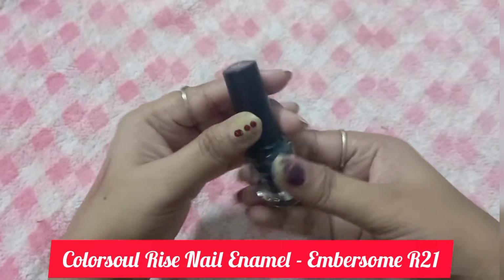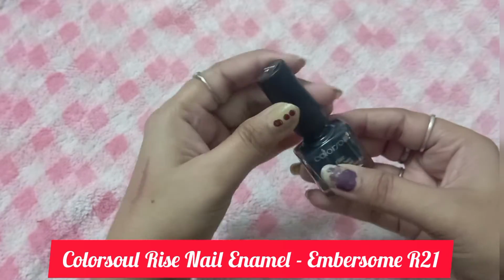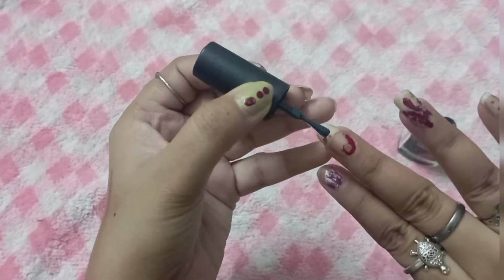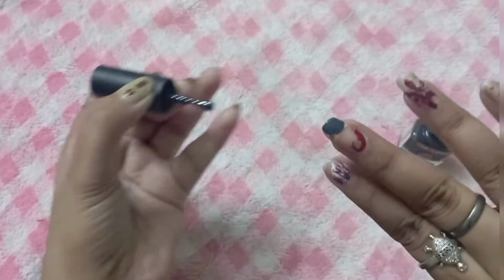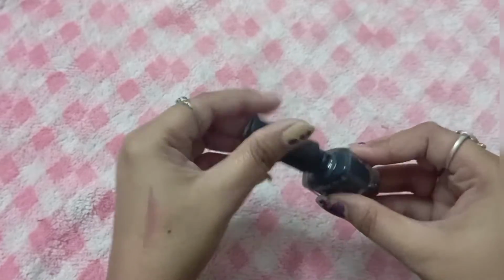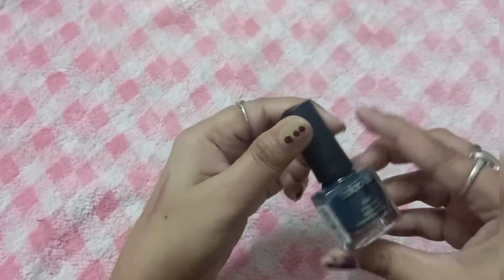Lastly, I picked the Color Soul Rise Nail Enamel in Embosomed R21. This is another 5 ml bottle for 1 trial point. It's a beautiful, sophisticated shade that goes well with any outfit.